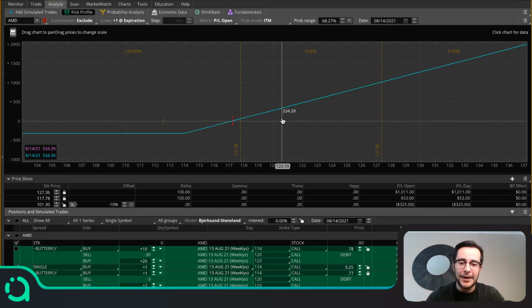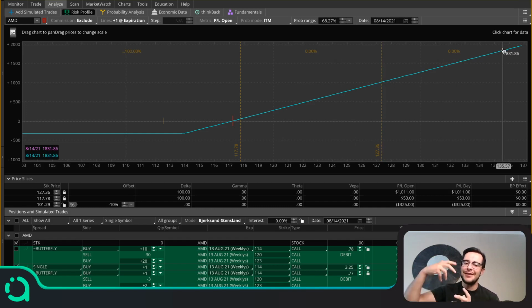Because what we're giving up here is that unlimited potential that the retail traders in general are trying to get exposure to, that unlimited upside. By giving that up and selling to people who want that, we are able to express a view that if the stock, more realistically, trends up, we're going to make a really great return on our investment.